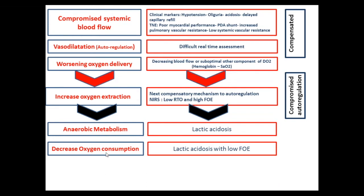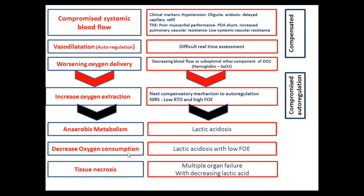At this stage, you have decreased oxygen consumption, so the NIRS will not be helpful because the tissue now is necrotic and the extraction is decreased either back to normal or even very low. The same example for that is an infant with HIE, who has already passed all of these stages in utero before he was born with significantly decreased oxygen extraction and tissue damage. At the end, you have multiple organ failure, and even the lactic acid, which started to increase in this stage, will start to decrease at the end because you don't even have the capacity to produce lactic acid. So at significant necrosis, you may have lactic acid start to decrease, which should not be considered a marker of improvement.